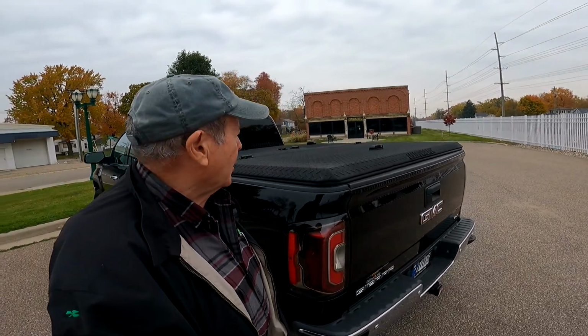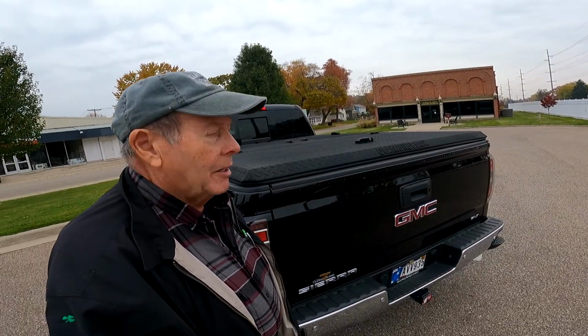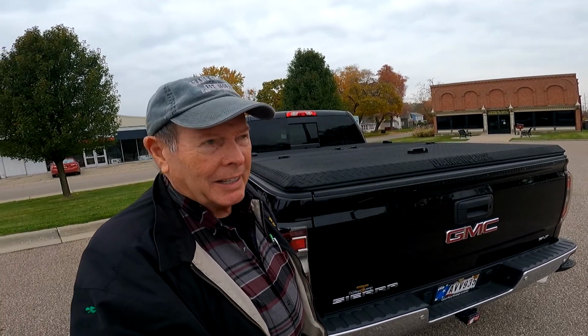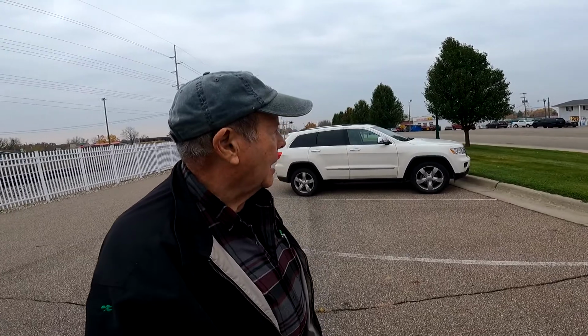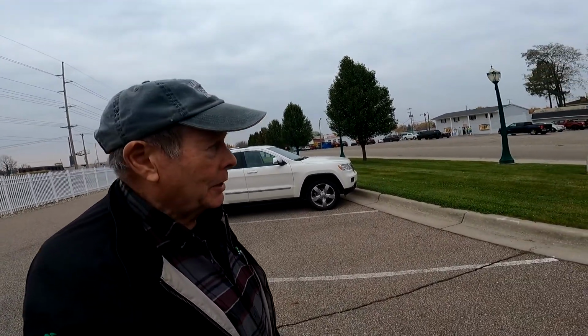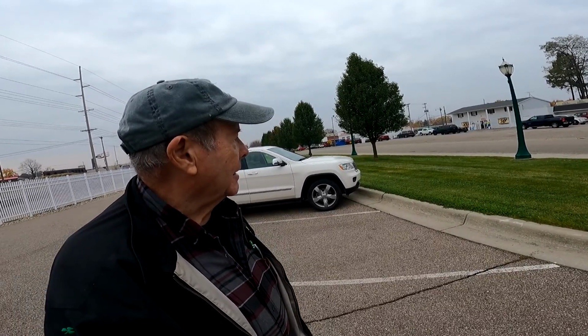Well, here we are in Dowagiac, Michigan, and I've stopped at the museum here. You can see it back there in the background, right past the truck. That's the Dowagiac Area History Museum. We're going to go in and take a look if they're open. As you know, lately, a lot of places you go aren't open anymore. But we're going to go in and take a look.